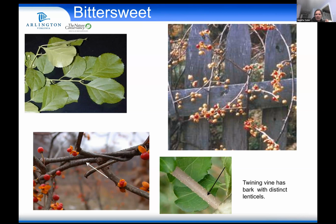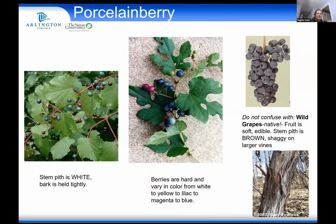And then the other one, which again, I think most people know, is porcelainberry. This is a good time of year if you weren't sure whether you had porcelainberry or wild grape, and you didn't want to look at the bark, and you weren't sure when you cut it if the pith, that very core of the plant, was white or brown. Maybe you'd cut it too high, too low. Sometimes it can be a little hard to tell. When porcelainberry has its berries, it's very distinctive. I think everybody's familiar with this plant, but I just wanted to throw it out. This is a good time of year to mark something and say, okay, that is for sure porcelainberry. You may not get to it right now, but you can mark it and come back to it later when you have time.